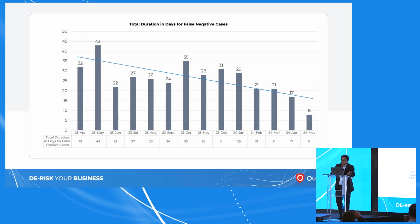Similarly, this is another chart of our false negatives. Here we are also tracking the vulnerabilities that we may have missed. And when our customers create tickets for us or tell us that we missed something, we again actively go and investigate, research, and make sure that the false negative accuracy is also improving.